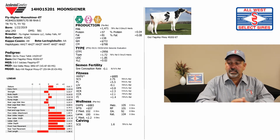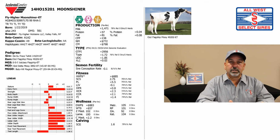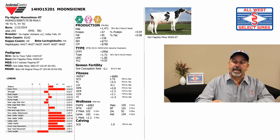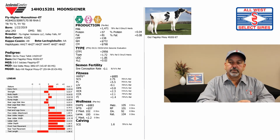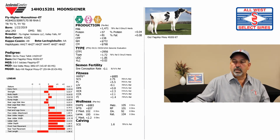I think he's 1.6 for calving ease. I know I've got him used in herds as in their heifer program. Again, a bull that I think we really, if we can take a look at, you should fit him in somewhere because the pedigree is unique. The numbers are there, the calving ease is there, and hopefully we can see this bull get moved a little more.